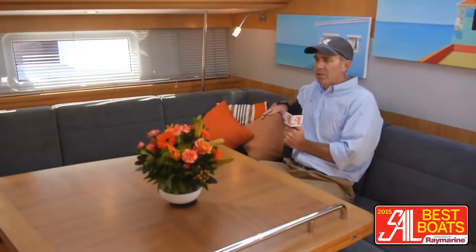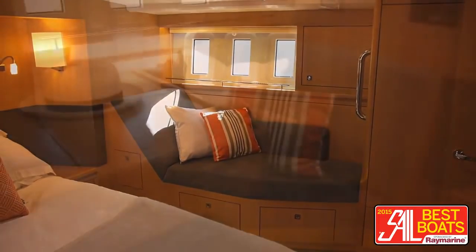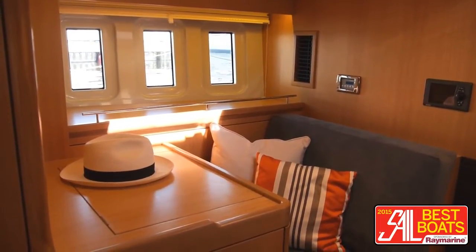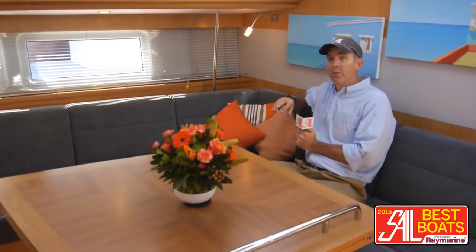You'll notice a few small touches. For example, back in the owner's stateroom, there are windows right next to you on the port side, a kind of sofa, and on the starboard side, right next to a little work nook. So basically you have lounging spaces right next to a dedicated window where you can relax and read and have the sunshine pouring in. It's a very nice touch and very well executed.